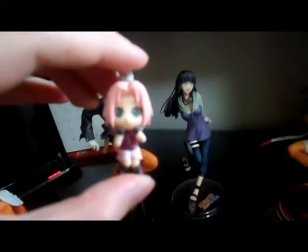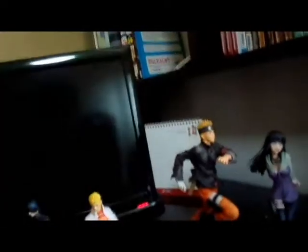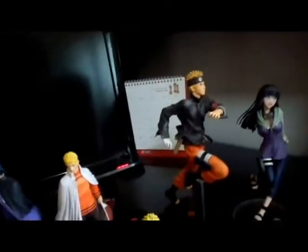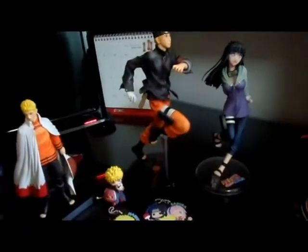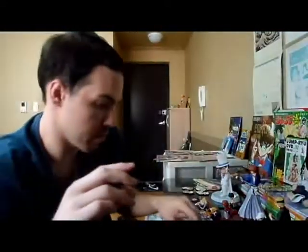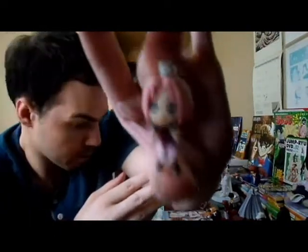Sakura. Now this one is pretty good. Actually quite detailed. You can see the detail in her eyes. You can even see Katsuyu on her head. Kind of cute. But yeah, that's my Sakura figure. It also came with a very useful, what is it? Drink coaster. So pretty cool one. There's my Sakura one. Let me put this back up here, and maybe you guys can see a better view of her. Yeah, so there's my Sakura one.